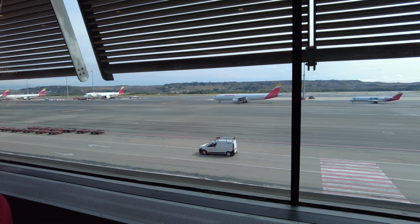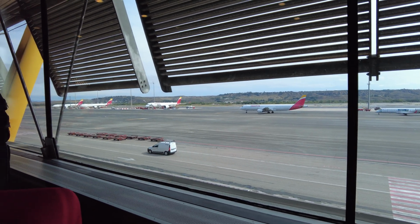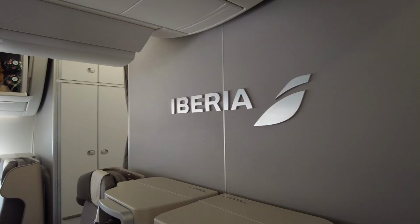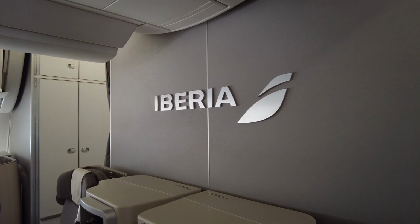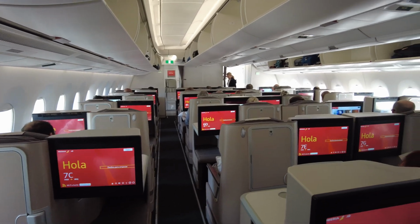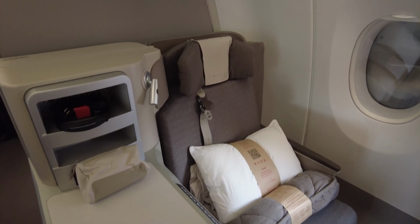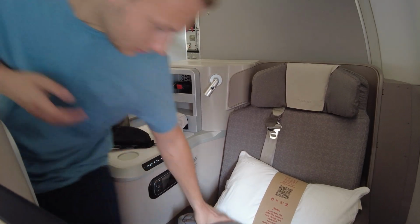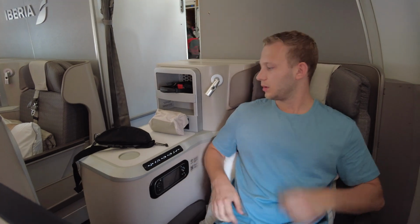It was time to go to the gate, and I boarded as part of Priority Group 1 on the front jet bridge and onto today's A350-900. I was at the back of the business class cabin today in seat 8A. The seat comes with the amenity kit, pillow, duvet and mattress, which we'll check out later. But for now, I got settled into my home for the next 10.5 hours.